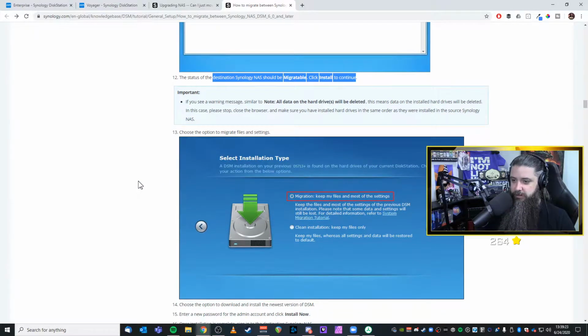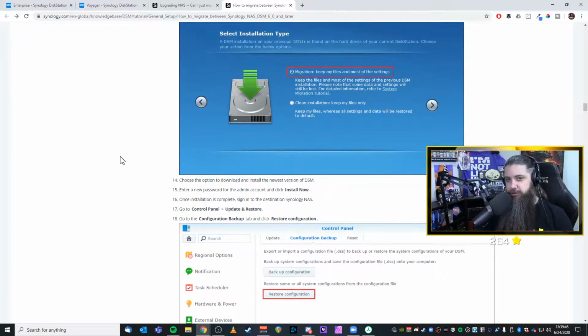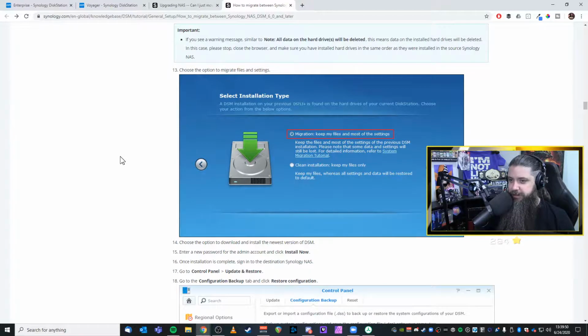Okay. Choose the option to migrate files and settings. Keep my files and most of the settings. Keep my files only. That's tempting. Because I wouldn't want to change like name or permissions or anything like that. I don't believe I'd want to create new shares. I'd want to make sure things were named mostly the same.